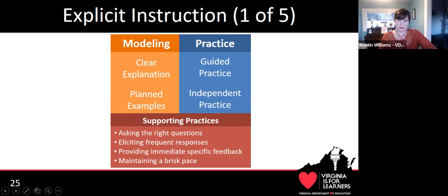So there's 3 components. The first component is the modeling, and that's facilitated by the teacher. The second component is the practice, and that involves both the student and the teacher. And then this part here, which I really think is the key to what explicit instruction is, these supporting practices. And the supporting practices consist of an ongoing dialogue between the teacher and the students. There are supports that are actually employed both during the modeling phase and the practice phase. So that's why I really like this visual, because the supporting practices are underneath both the modeling and practice. And these supporting practices are really what makes it explicit instruction.